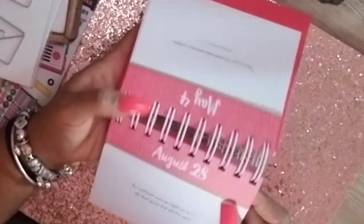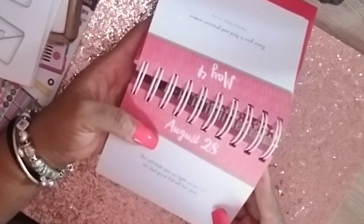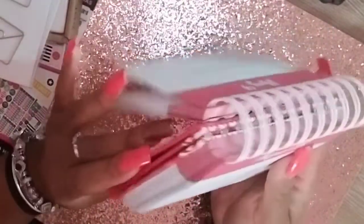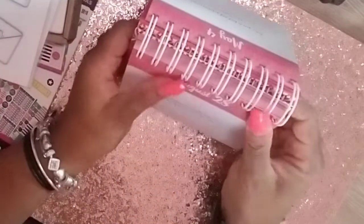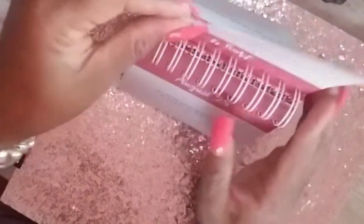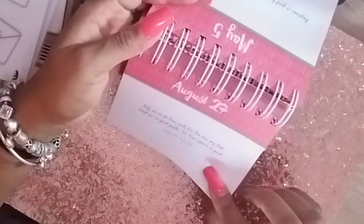Says, her attitude was as light as air, she had given God all her care. Now, some of us need to read this every day, so I figure it's pink. It matches my craft room, and I can stand it up here on my desk and flip it and read some inspiration every day because I need it. It's a lot going on.